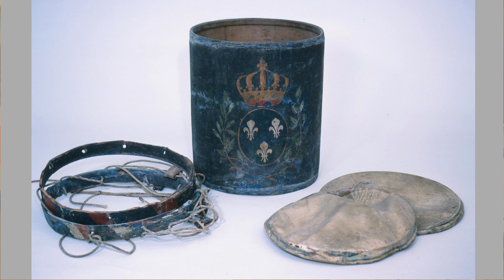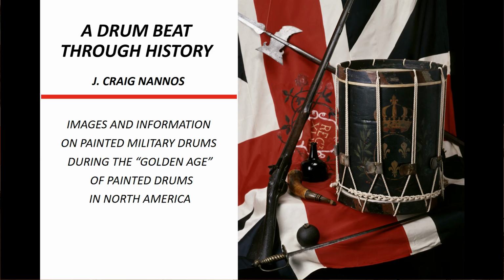The early techniques, the heraldic eagles and hand workmanship, depart after the Civil War or the end of the Golden Era. You don't find the drums as decorated by any stretch of the imagination. So we'll start. There's what a French drum looked like. If you saw, that's what it looked like restored.